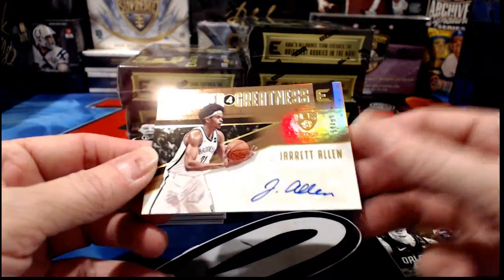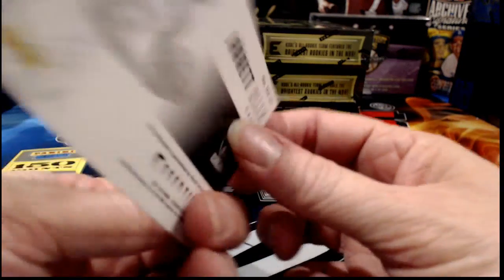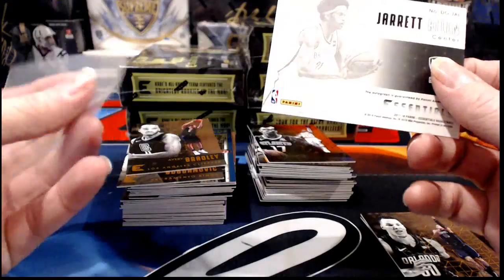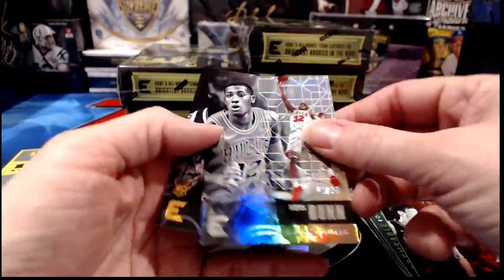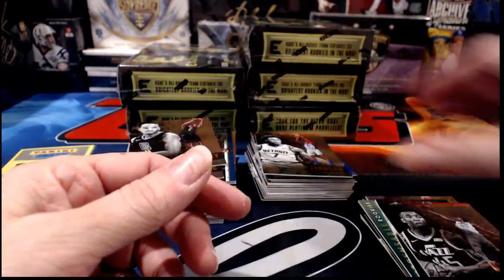Hey, here's our other hit out of this box coming up right away. It is Jarrett Allen to 99 for the Nets. Well, I'm glad you stopped by, even if you're not in the break. I'm always glad to see you come by and chat. Chris Dunn to 99 for the Bulls.